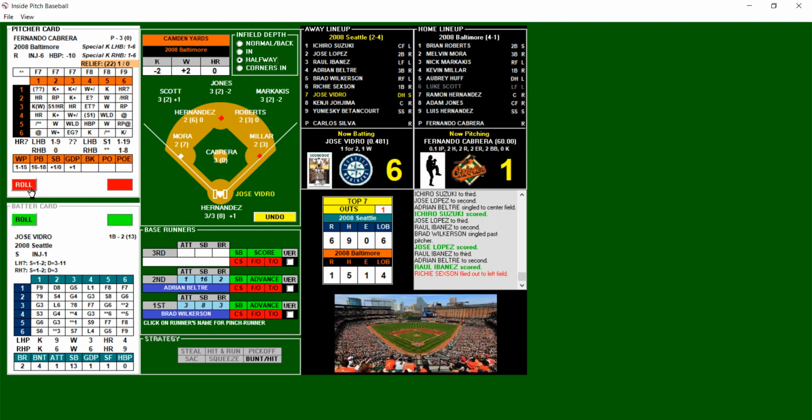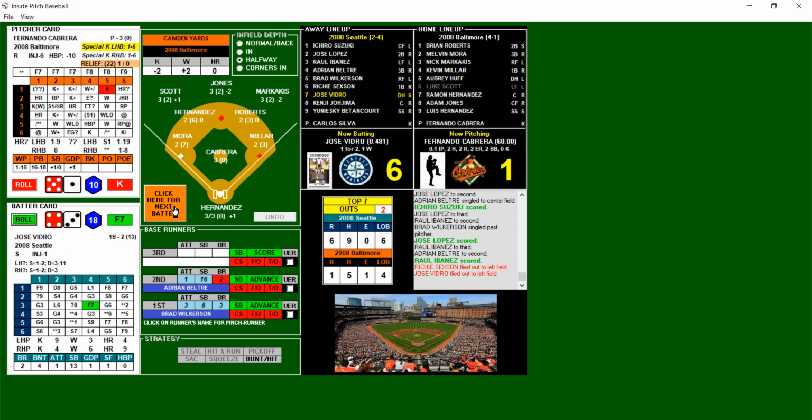Infield at double play depth for this play. Here's Vidro. Vidro is 1 for 2 on the day. Fly ball to Scott. And that's out number 2. And that is going to bring up Fernando Cabrera.